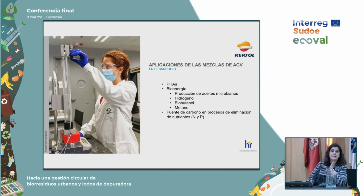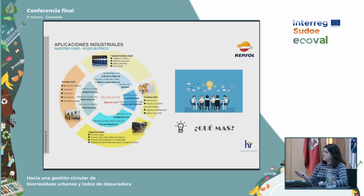Right now, we have development in scientific centers. They serve as raw material in the process for producing PHAs. They can also help to produce microbial oils for biodiesel ingredients, and they help in the process for hydrogen and methane, because we use them in biogas production and even for biobutane. And we also use these compounds as a source of carbon for the elimination of nitrogen and phosphorus, which causes problems in the revalorization of effluents from water treatment.